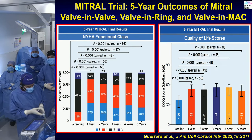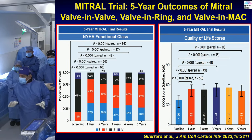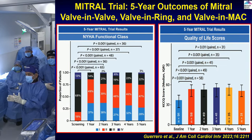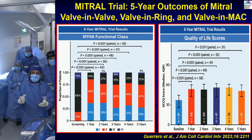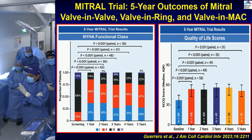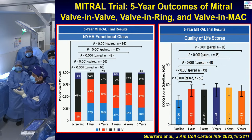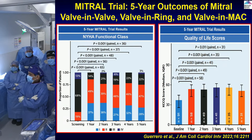So Shinobu, do you want to comment on it? Why should it be? It was not because of the regurgitation. Yes, in the study, they found residual regurgitation, higher mortality. But overall, from an effectiveness point of view, after you come out of the acute episode, they're quite effective. But these patients with a valve-in-MAC continue to have a higher mortality at follow-up.